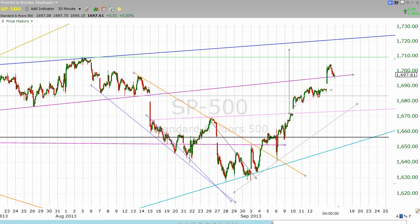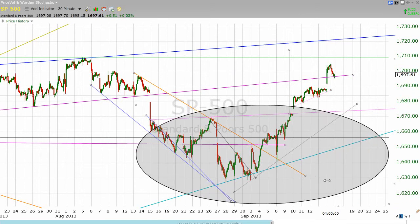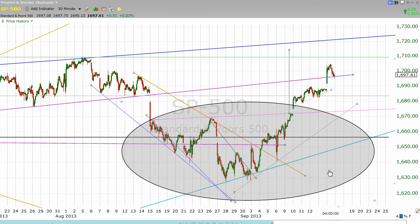Looking at a 30-minute chart to start with. Wow. Boy, this is a really interesting situation that we've got brewing here. I love the fact that we've had this nice big leg up, don't get me wrong, but I am still concerned about not having had a right shoulder over here on what otherwise looked to have been an inverted head and shoulders pattern. It should have been in this little oval right here: left shoulder, head, right shoulder. But we didn't get that.